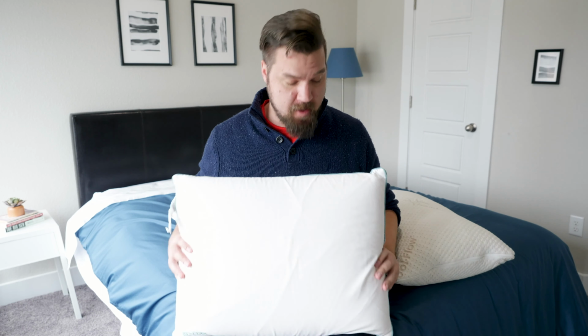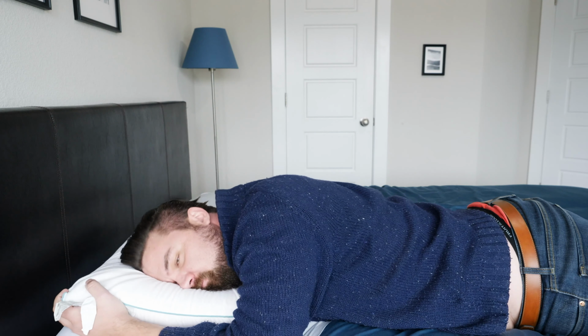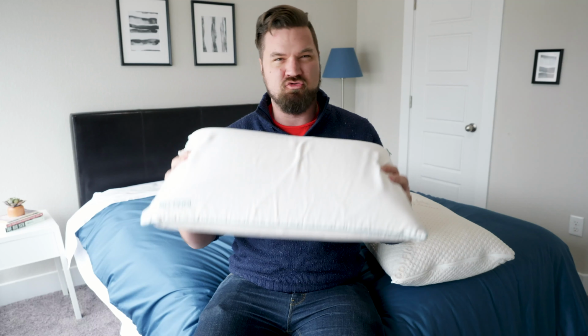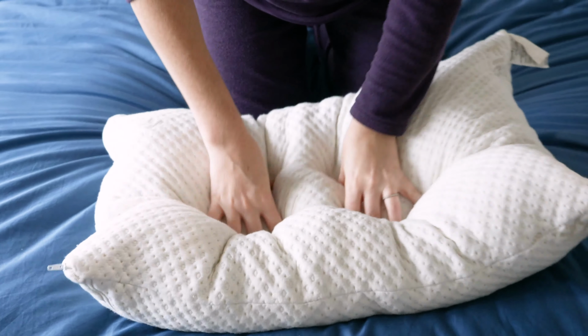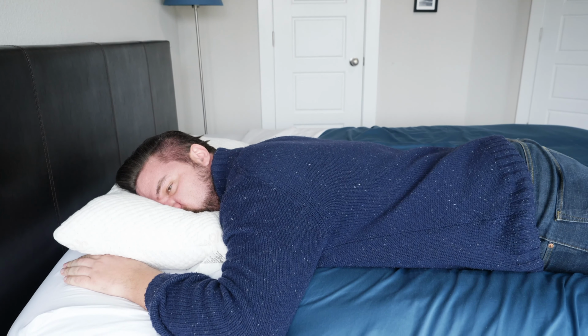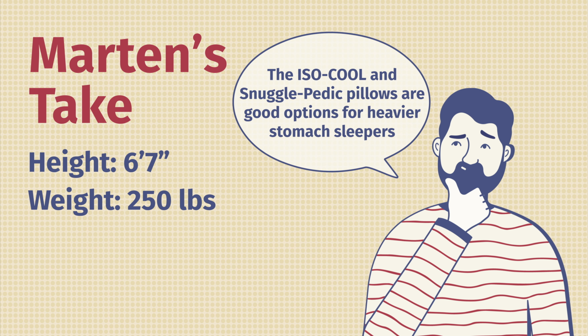And the first one I want to talk about here is the IsoCool pillow. Big fan of this pillow here because it is on the thinner side, a good match for me when on my stomach. Also supportive enough though so my head doesn't drop all the way through the pillow. It's also nice and cool, so it feels very, very nice against my face. Then we have the Snuggle-Pedic. Big fan of this pillow, it's some nice fluff to it, also with that memory foam slow moving feel. So on my stomach, it compresses enough so my head is not pushed up off the mattress, so a good match for me as a stomach sleeper.